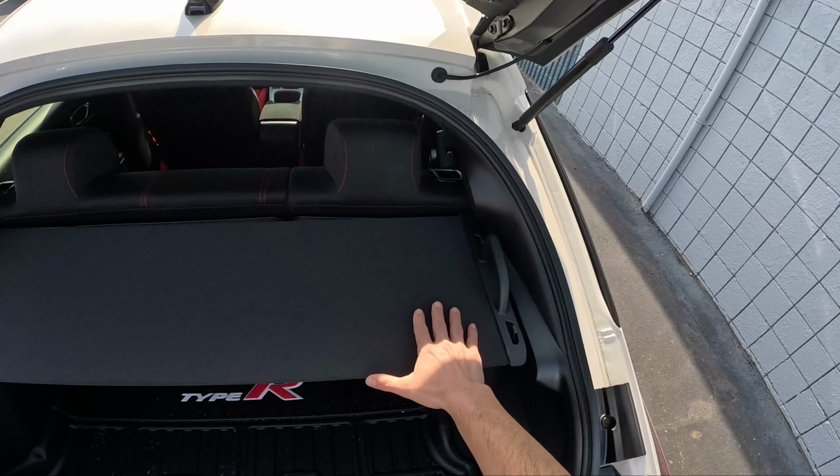Hey guys, today we are at MRT Performance here in Plymouth, Michigan, and they have developed a muffler delete, a street race axle back for the 2023 Honda Civic Type R. It's installed, we're going to test it out, show you guys what it sounds like today. Here's the startup.